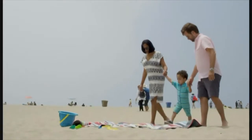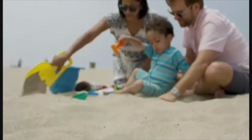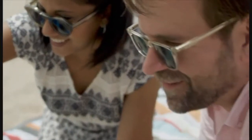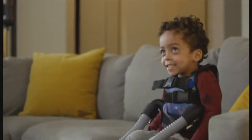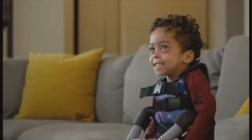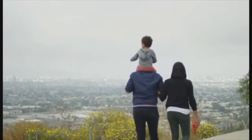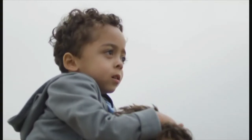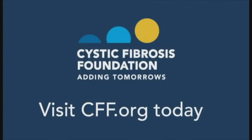Our son Arjun was born with cystic fibrosis. CF is a genetic disease that shortens lives. When the foundation was founded in 1955, children with CF rarely lived long enough to attend kindergarten. Today, thanks to the foundation's groundbreaking research, advocacy, and care, some people with CF are attending college, getting married, and starting families. We've made amazing progress, but until a cure is found for all people with CF, we will not stop. Help us add tomorrows. Visit cff.org today.